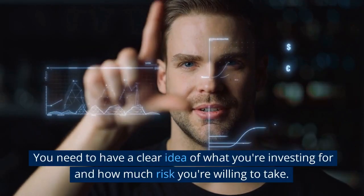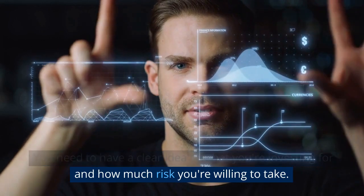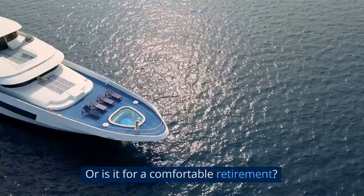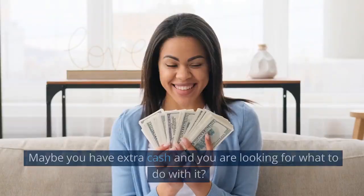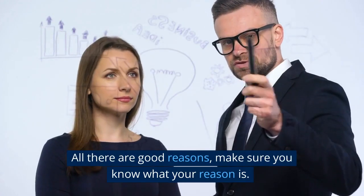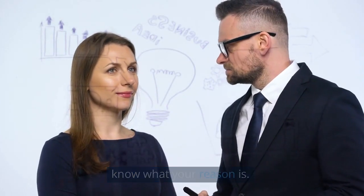You need to have a clear idea of what you're investing for and how much risk you're willing to take. Are you investing to get rich? Or is it for a comfortable retirement? Maybe you have extra cash and you are looking for what to do with it. All are good reasons. Make sure you know what your reason is.